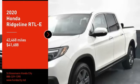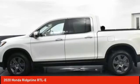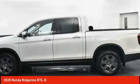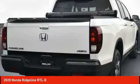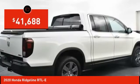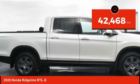A great choice today with the 2020 Ridgeline. The Ridgeline was designed to give you exactly what you need to get the job done. And with Honda quality built right in, this truck can be with you for the long haul and is priced below $45,000. This vehicle has less than 45,000 miles.